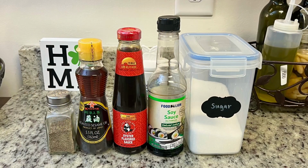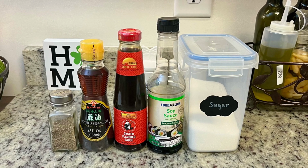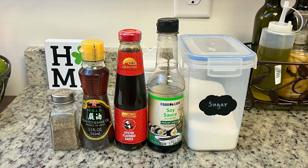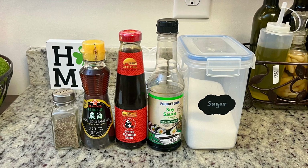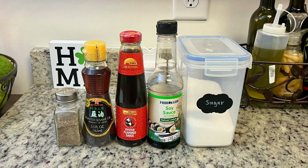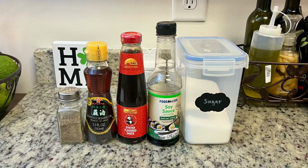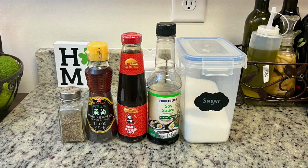To go along with the cod, I tried another new recipe. It's basically a bok choy mushroom stir fry. Of course, the recipe will be linked down below. Check that for the exact measurements. I'm going to start out by making the sauce. I've got some black pepper, some sesame oil, oyster sauce, soy sauce, and some granulated sugar.